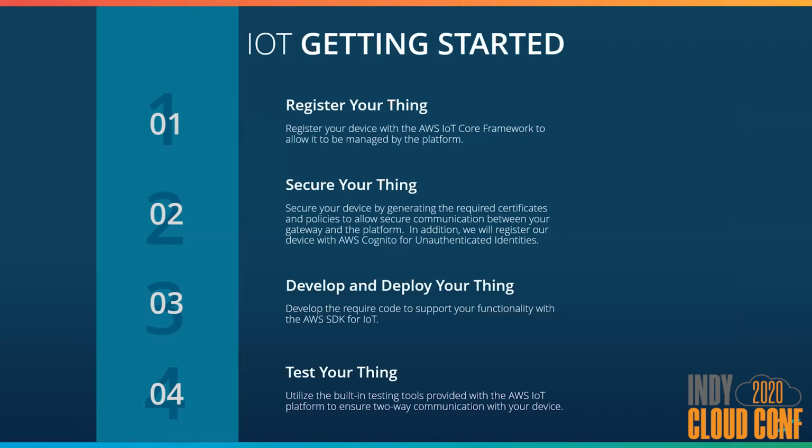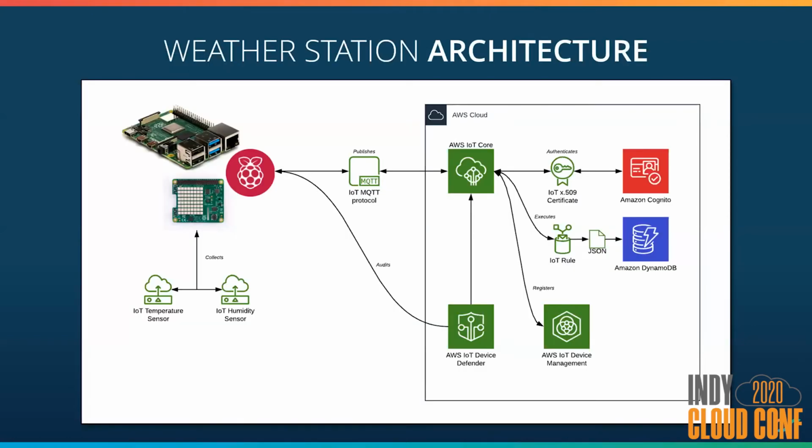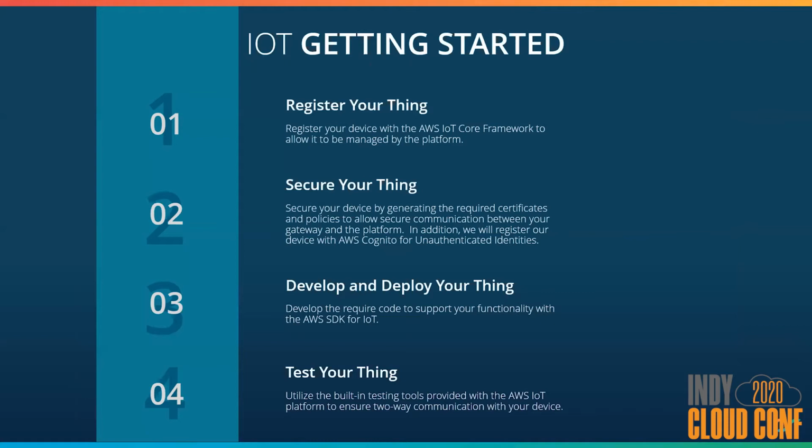So we don't have any security vulnerabilities. So next slide. So now let's get ready to build a weather station. How we're going to do that is within 4 steps. The first one's going to be how do we register our thing? Then it's going to be followed by how do you secure your thing? How do you develop and deploy your thing? And then finally, how do we test your thing?